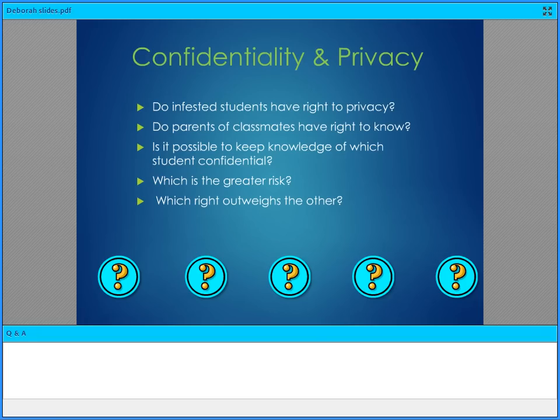I want to spend some time on confidentiality. The conventional wisdom is that we send home notes to the parents of schoolmates or classmates, those alert letters to check their children. But we know from that entomology and our lice research that these kids have had lice for 2, 3, or more weeks before they're found. They didn't just catch it. Your child didn't automatically now become at risk because it's been identified.